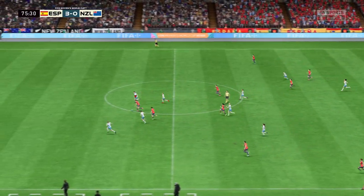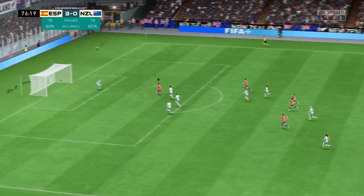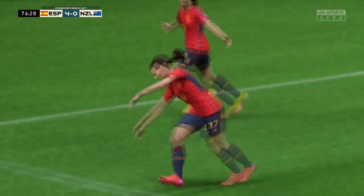Well, the conditions look pretty good for the counter-attack. Might be a chance here. A goal! An exceptional performance, this. Four to the good now.